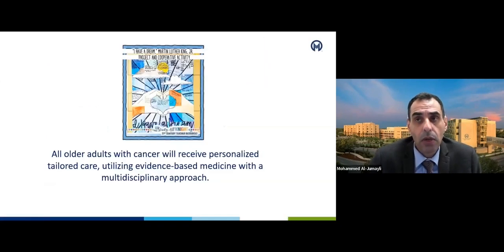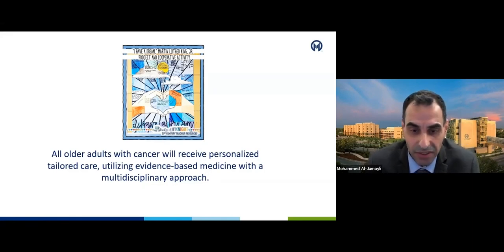Next, please. So where do we go from here? I think we now have strong evidence that geriatric assessment is really important in the management of older adults with cancer. What we need to do is increase awareness and try to adopt policies to make geriatric oncology management universal in all cancer centers, to reach the dream that geriatric oncology management will be considered the ultimate personalized care. Thank you so much for your attention. I'll take questions later. Thank you.